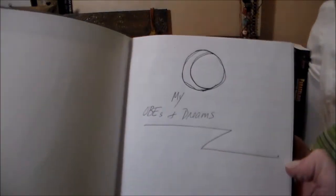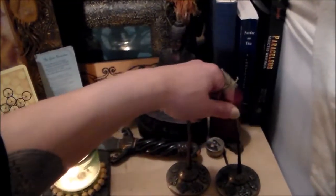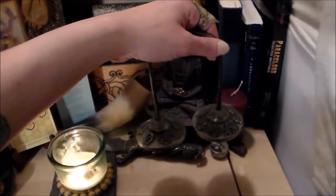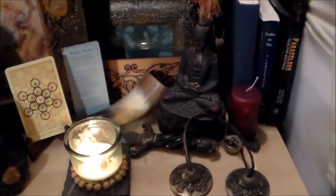And I won't go into detail here, but that is my dreams and some out-of-body experiences and astral projection stuff. I try to write everything down, although I fail miserably at that sometimes. Don't we all? Oh crap, what are these things called? I forget. They're for meditation, to ding, to start and to end. Oh Jesus, I'm a bad meditator. I can't think of what it's called right now.